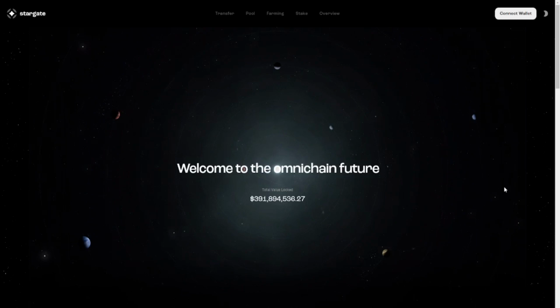Right, time for option number 2, and that is using some dApps. The first app that we can use is Stargate Finance. As we can see, Stargate Finance is an omni-chain solution.